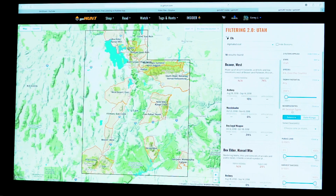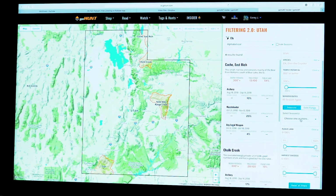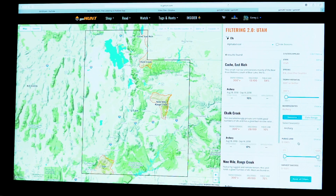And I'm going to click elk over-the-counter. I'm going to leave the trophy potential set as low as it'll go, so 300 inches or better. So any of these units in Utah, you're going to have the potential of finding a 300-inch bull in that over-the-counter unit. For the season, I'm going to select archery, and it's going to filter us from there. As I go down public land, I'm going to want at least 50% public land. That's going to probably get rid of a couple. And harvest success, I'm going to leave it at 0. Anything higher than 0. And you will see in the state of Utah, over the counter, if you want 50% public land or more, you only have 3 units that are over the counter.